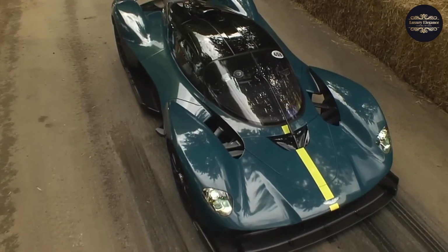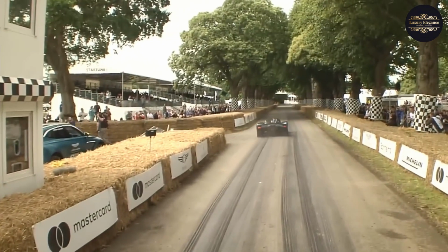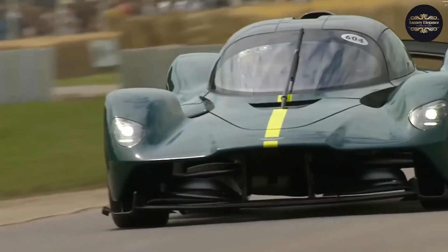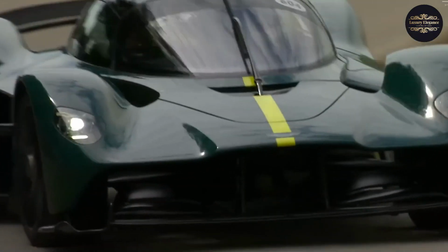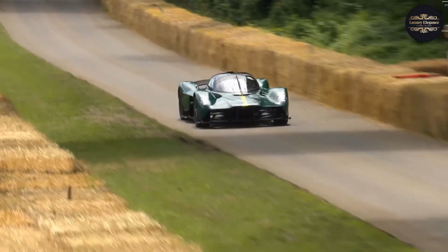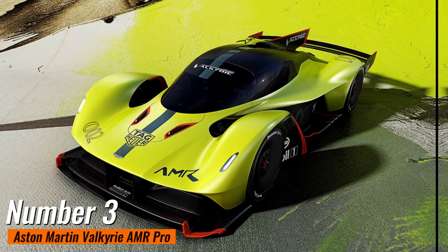Under the hood of this amazing car is a strong 6.5 liters V12 hybrid Cosworth engine that can make an impressive 1124 horsepower. At 6,000 RPM, the huge torque of 663 makes for a thrilling driving experience that will leave a lasting effect on anyone who has the chance to try it. Number 3. Aston Martin Valkyrie A&R Pro.